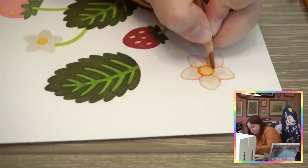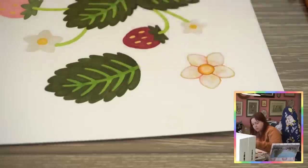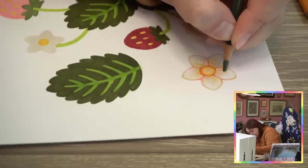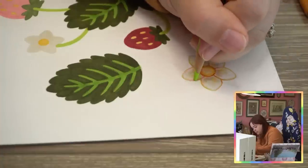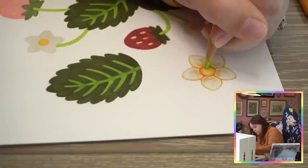And I didn't get too far on this. I'm only about halfway done. I got all the marker down, and then I started on the pencil, but I didn't get very far with the pencil. I only got down the pencil on the flowers. And then I got started on the leaves, but I'm not even done the leaves and haven't even touched anything else with the pencil yet. So I'll do the rest of that in the next Wednesday stream.